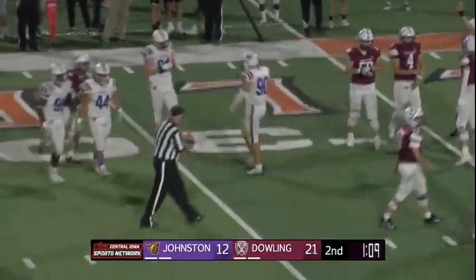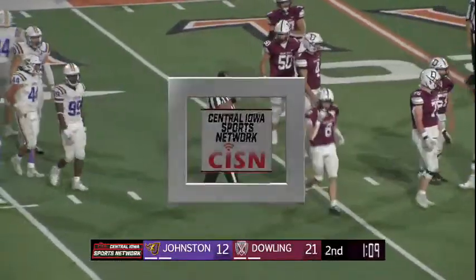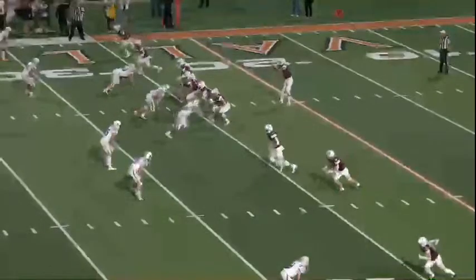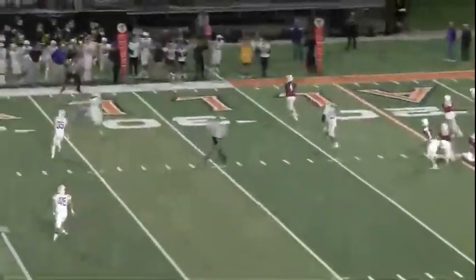Yeah. We saw that by Simpson of Johnston earlier, and that time Runes did the same thing, incomplete, and I think it was Gamble, the intended receiver. Nonetheless, it'll bring up third and four for the Maroons. The clock stopped with 69 seconds left to go in the half.